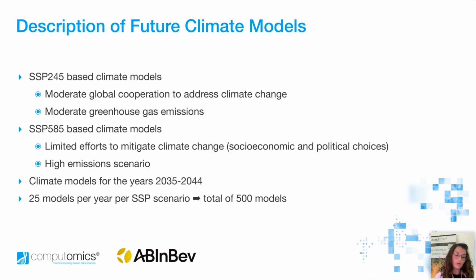And we went for 2 different climate scenarios. The SSP 245 scenario, which assumes that there is a moderate global cooperation to address climate change. So we know climate change is there, we do a little bit about it, and we have moderate greenhouse gas emissions. The second scenario, the SSP 585 climate model, assumes limited efforts to mitigate climate change. So there are socioeconomic and political choices made that basically result in no big changes from humans to mitigate climate change. And we have a high greenhouse gas emission scenario. We got climate models for 10 years.